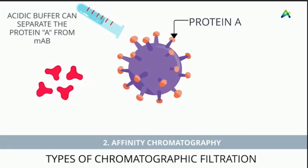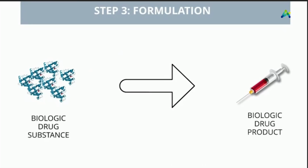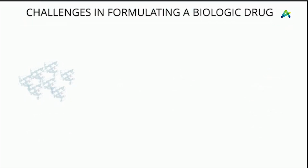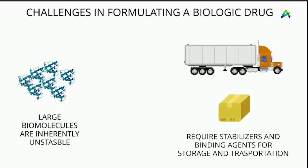Once the therapeutic biomolecule is isolated and available in large enough quantities, begins the process of formulating it into a finished biologic drug, where a drug substance transforms into a drug product. Formulating a biologic drug isn't just adding some taste and color to the drug substance. Biomolecules like proteins are notoriously unstable and by themselves will not survive the rigors of storage and transportation. So formulation involves trying out hundreds of binding agents and stabilizers to improve the drug's shelf life.